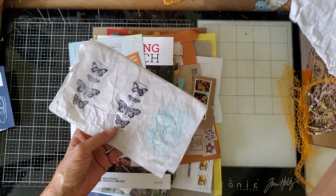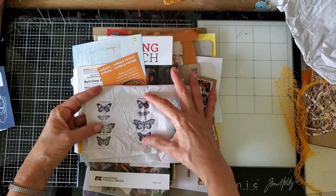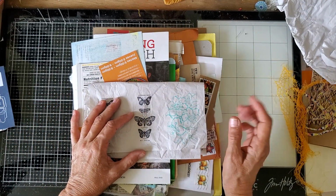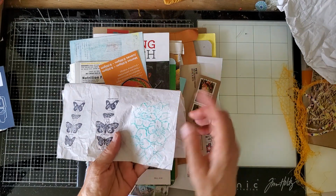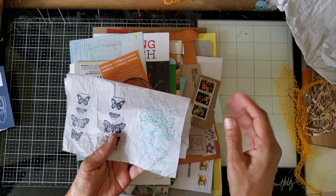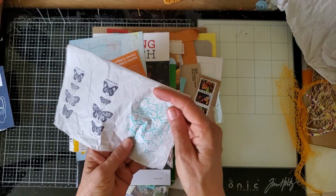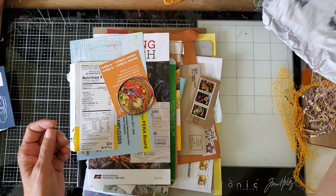How I usually use it is to iron it and then make a stamped image of some kind that I can then tear and use in collage. Sometimes I also do a rubbing, a frottage, with a crayon and some kind of textured design underneath it, just like when you're in kindergarten, and that can also be used in a collage. So that's how I like to use tissue.